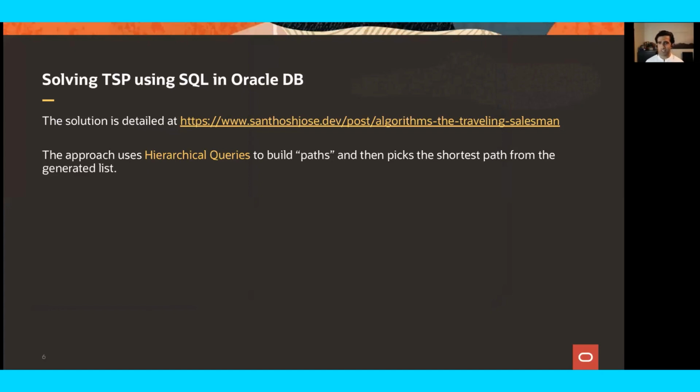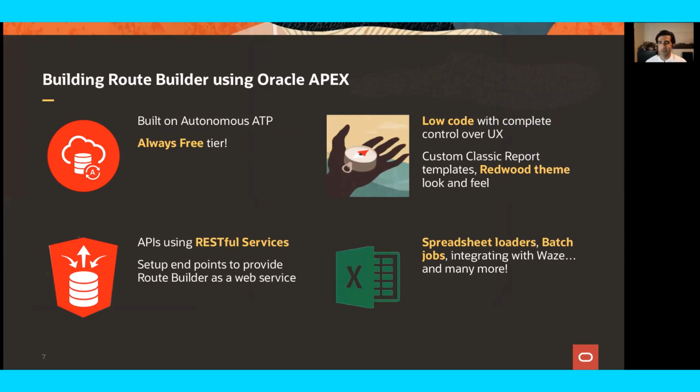Anyway, moving forward, I guess this is what is of more relevance or more exciting for the current audience, which is building the actual application using Apex. To start off, I'm using an Always Free tier Autonomous ATP instance, which meant I have literally no cost in hosting that application and using it. Setting it up was also easy. Before Autonomous DB, if I had to host an Apex application, the toughest part was always getting a DB running somewhere and hosting it. Now that that's taken care of, I have no reason not to use Apex for all my application development needs.